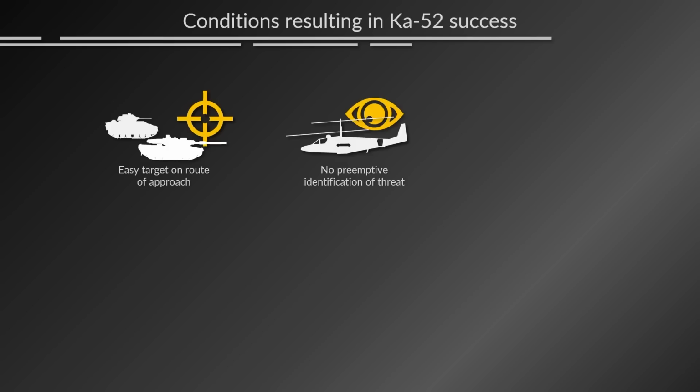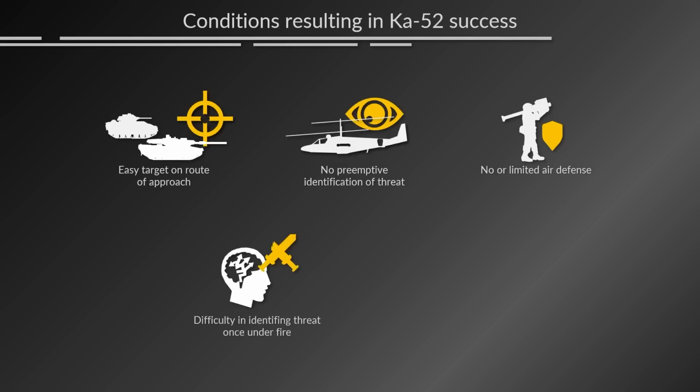Third, although we don't know, there appears to be no air defense in the area that can identify the threat proactively and could protect the column. Using air defense systems in this situation is a big topic I will pick up in a future video. Fourth, it appears that even after the first missiles hit, the Ukrainians don't really know what exactly is hitting them and from where. And finally, the critical human factor that is often forgotten.